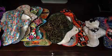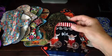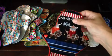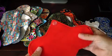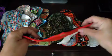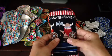And then I had this one. This is another, I think this one's 7.5 inches from Fig Leaves Pads. There was not much going on with my flow at this point, so it was nice and comfortable. It just didn't really get tested too much. But it was very soft and comfortable.